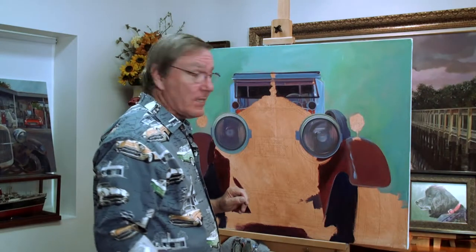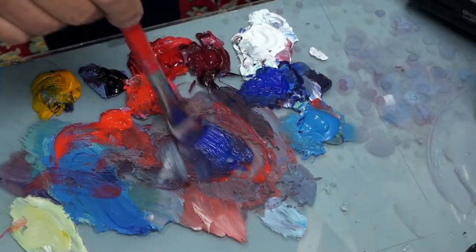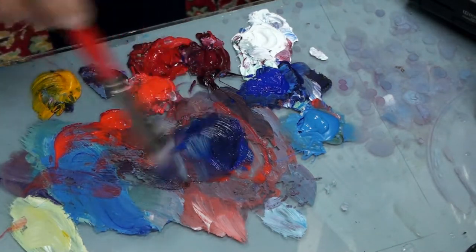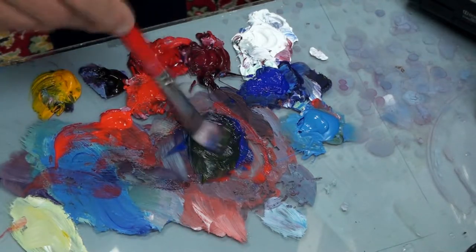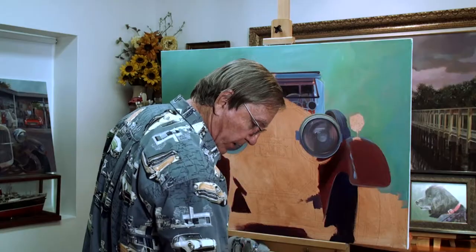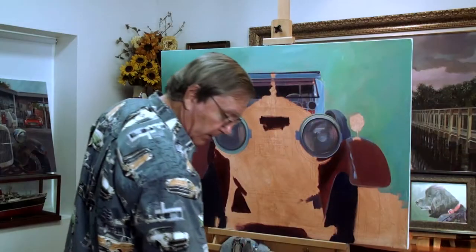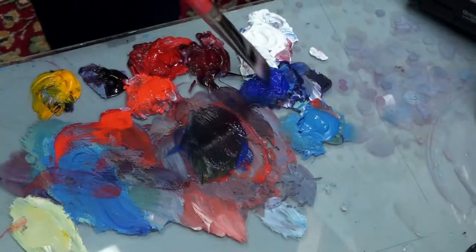This painting seems to be coming along. I just have to keep at it, keep blocking in these areas. I'm going to mix up a dark color with ultramarine blue, alizarin crimson, and Indian yellow. I'll put more alizarin crimson in there to keep this warm, but that's going to give me a very dark color. A touch more blue, I think.